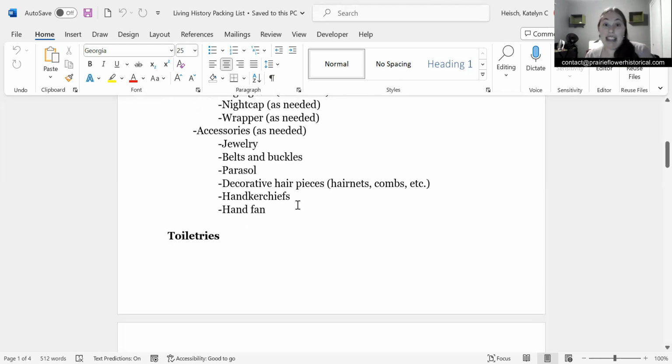And accessories as needed. So jewelry, belts and buckles, parasol, any decorative hair pieces, whether you're wearing a comb or floral bits, hair nets, anything like that is going to fit in there too.